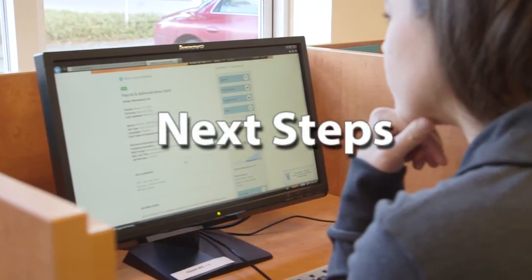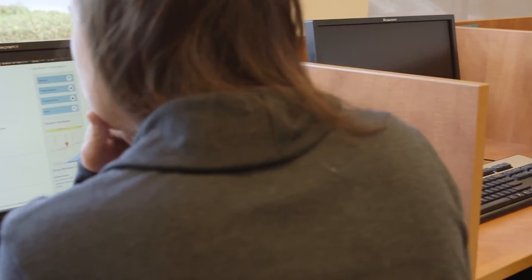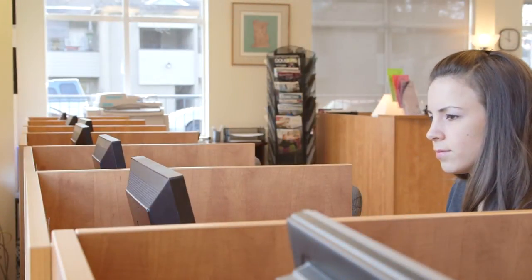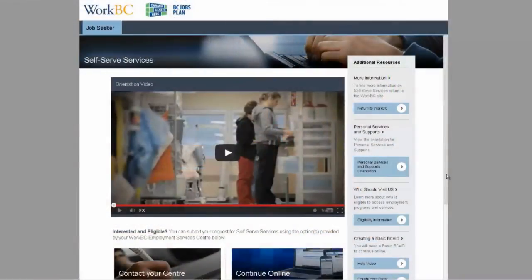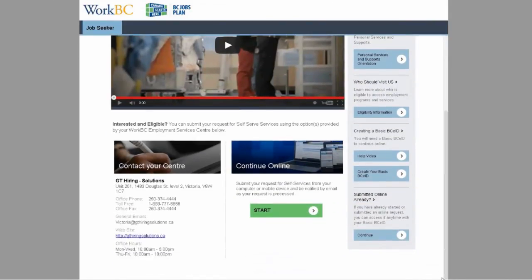There are two ways to get started. First, you can visit your local WorkBC Employment Services Centre directly. The address and contact information is displayed on the screen shown here. Or, if your local WorkBC Employment Services Centre has enabled online requests for service, you can choose to start the process from this site by clicking the Start button as shown on this screen.